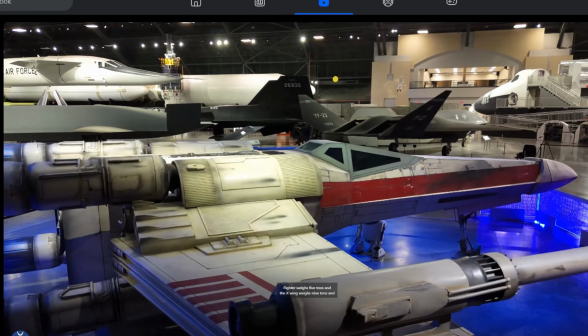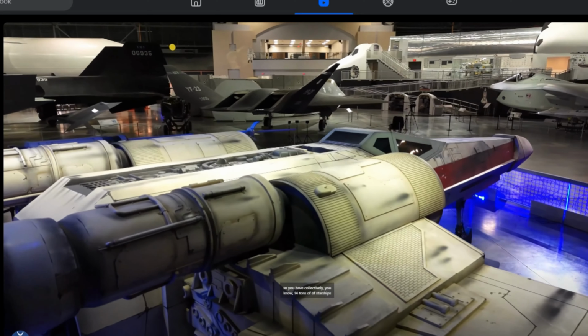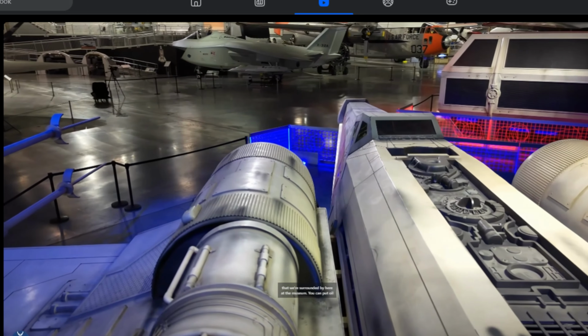Well, that means the TIE fighter weighs 5 tons and the X-Wing weighs 9 tons. And so you have collectively 14 tons of starships, which is again very comparable to the rest of the machines that we're surrounded by here at the museum.